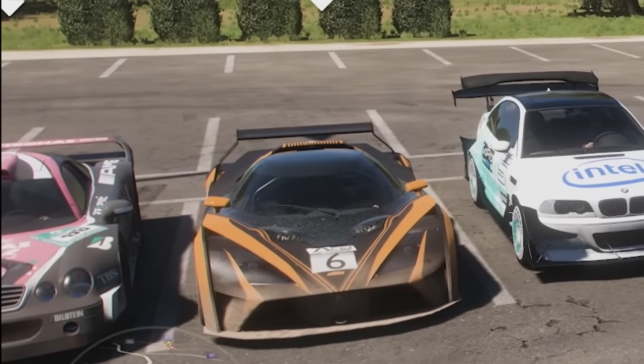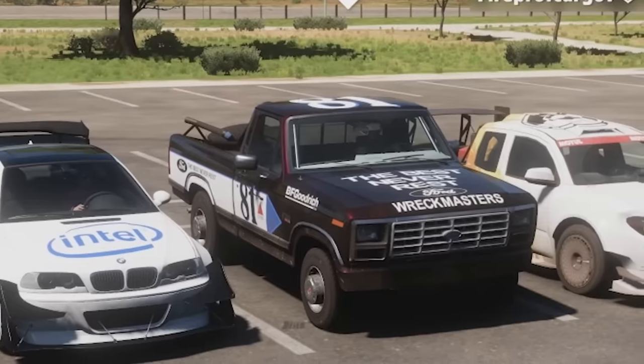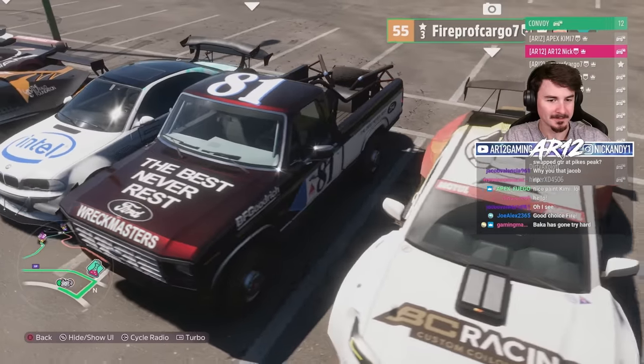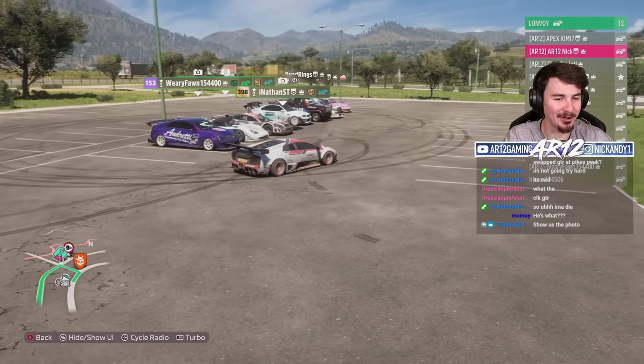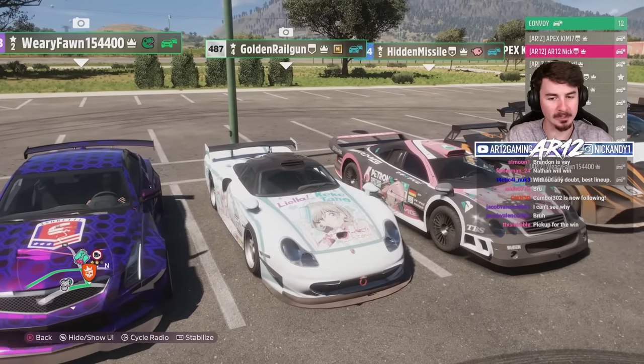Kimmy's taking a race car. I've got a used BMW off Facebook Marketplace, and Jacob's in his dad's pickup truck. Is that a real Pike's Peak car? Yeah, this guy and his son have won like 43 times. Oh, yes. What a choice. The Cadillac looks sick. Golden has gone properly try hard.